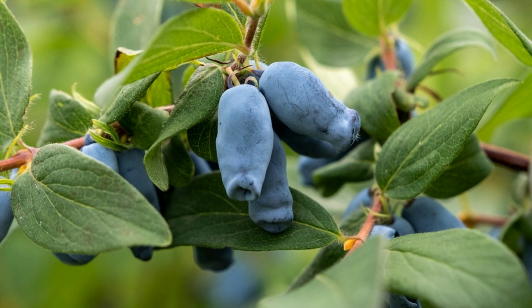But have you heard of honeyberries? Honeyberries are arguably an even tastier berry than a blueberry, and they also contain more anthocyanins than blueberries.